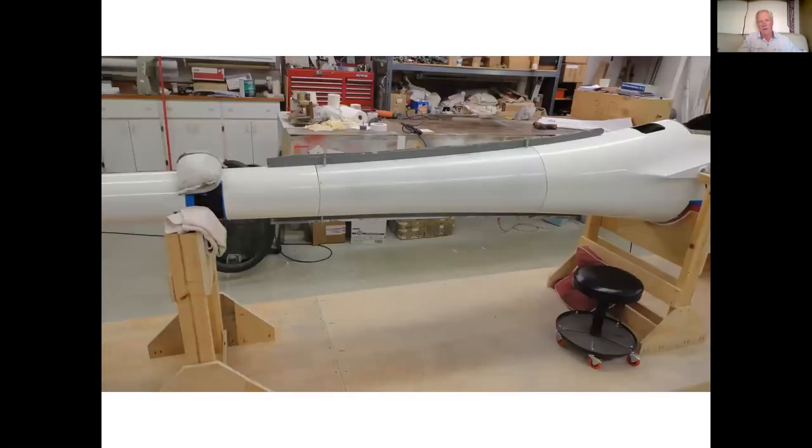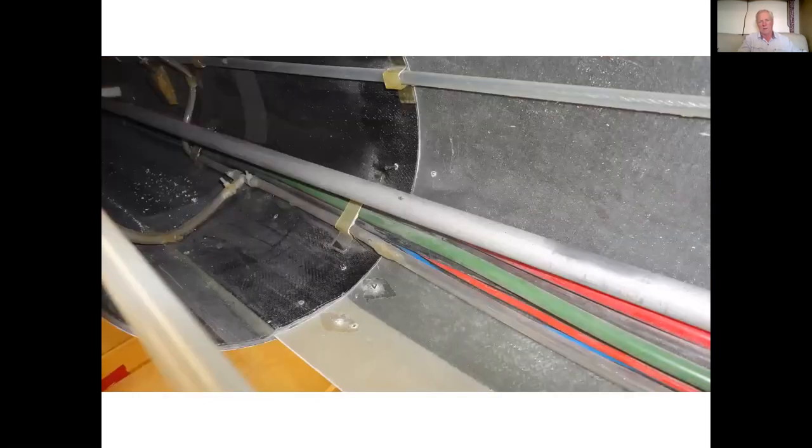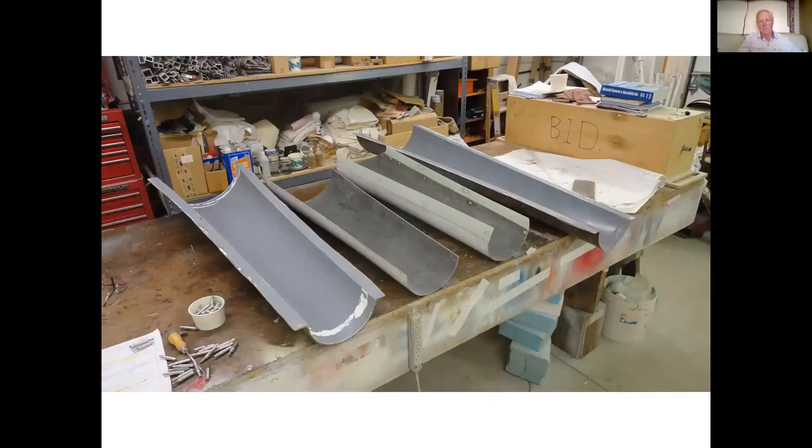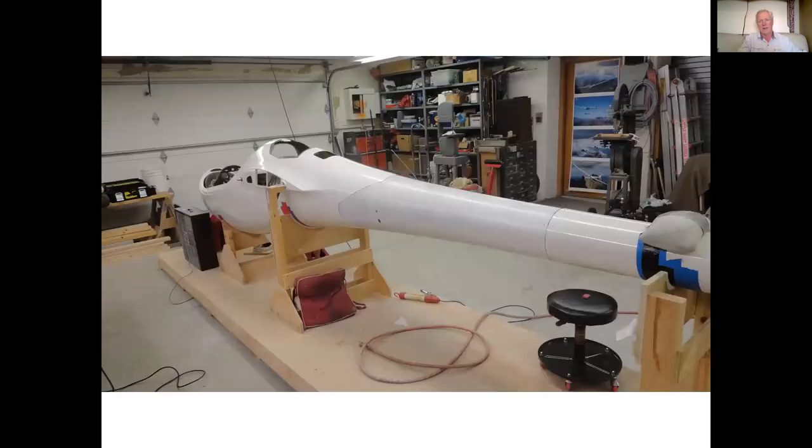So here's the first section in place. You can see the joint in the back side of the fuselage and the joint towards the front side of the fuselage. They are basically a spot-on match. This picture shows the two molds and the two pieces that I'm using in the fuselage. This is the left-hand side of the fuselage. Once again, a nice spot-on fit.